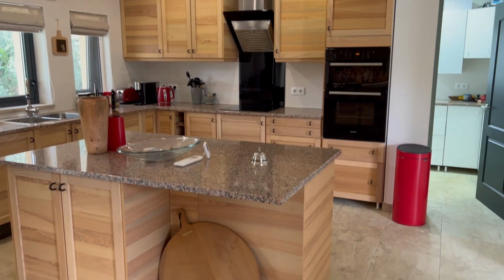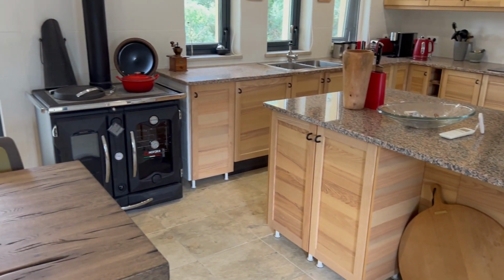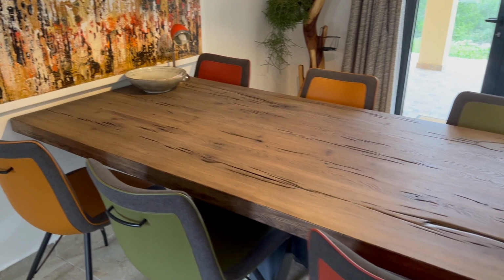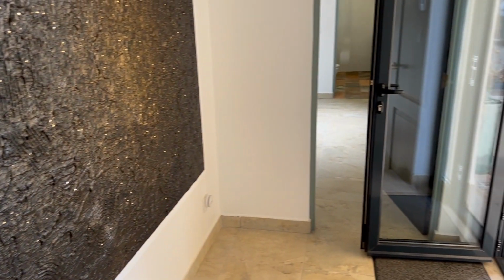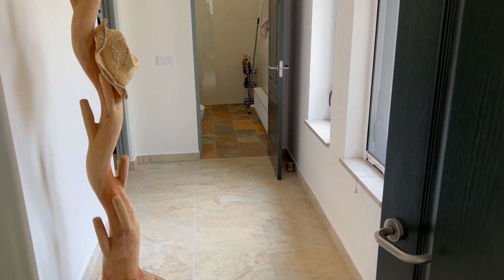So now we will see an oven. The oven has actually never been used, and this oven is the one which runs the central heating. That's one of the reasons why the house has an energy certification of A+, which is really very rare here in Portugal. So now, the entrance door, let's go to the visitor space. I mean, I call it visitor space.